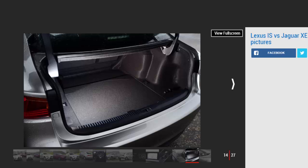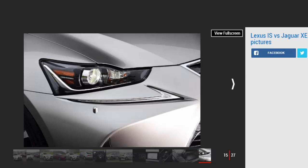Buyers looking for an executive saloon that's not powered by a diesel engine, but are unwilling to compromise on running costs, shouldn't ignore the new Lexus IS. At a glance, they might not twig this is the latest version, though, as the changes to the lights and bonnet are subtle. The 300h model tested here features a 2.5-liter four-cylinder petrol engine that's supported by an electric motor, helping keep fuel usage and CO2 emissions to a minimum.